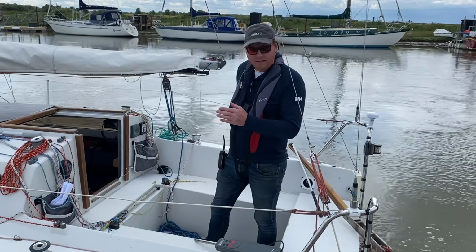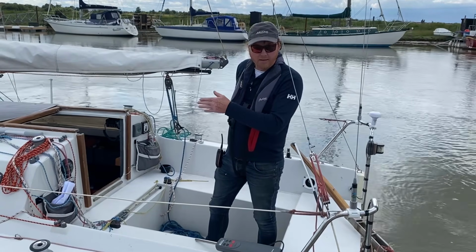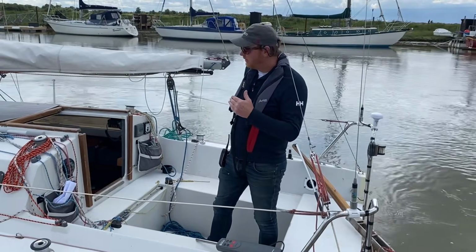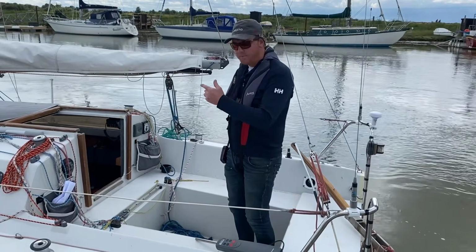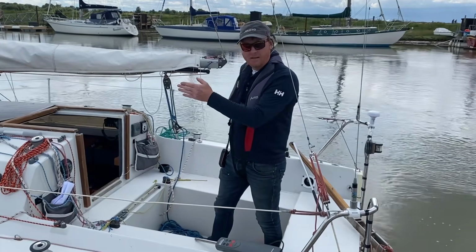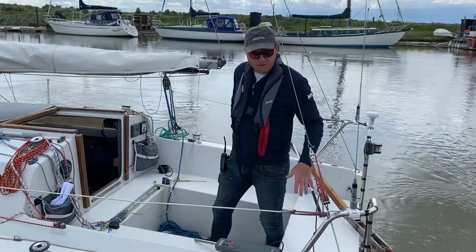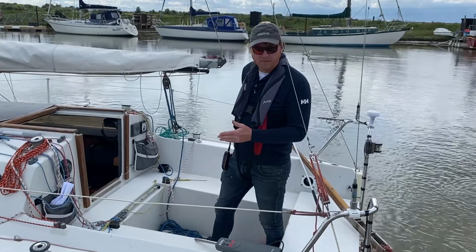You never leave a mooring in the direction that the tide is flowing in. So you never leave with the tide under you. And the reason is, if we've got 3 knots of tide going this way and we leave the mooring this way, we're going to need to be going faster than the tide to get flow over the rudder so that we've got any kind of steerage.